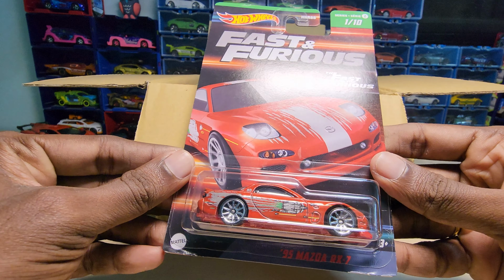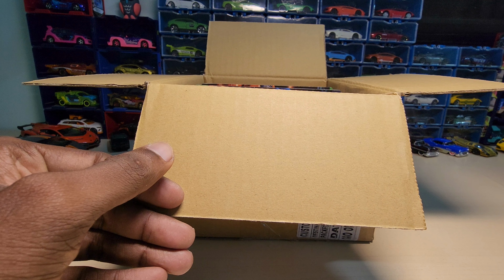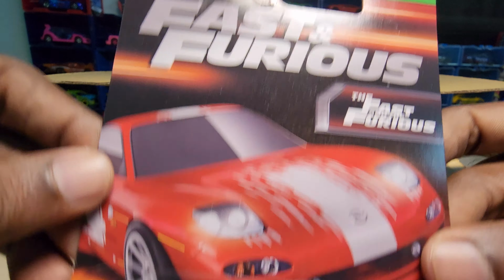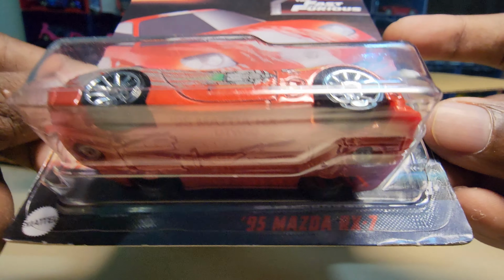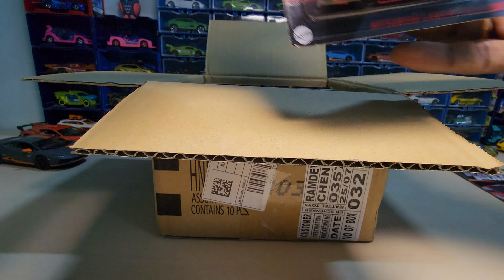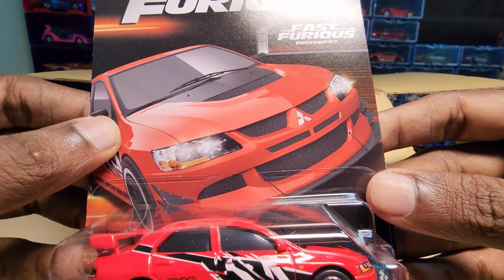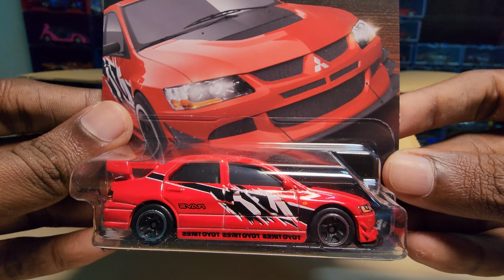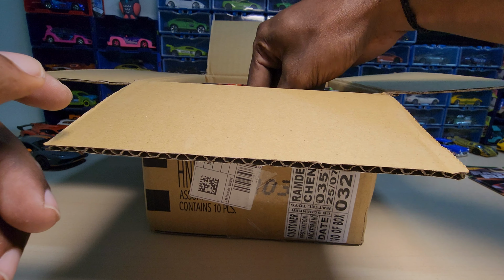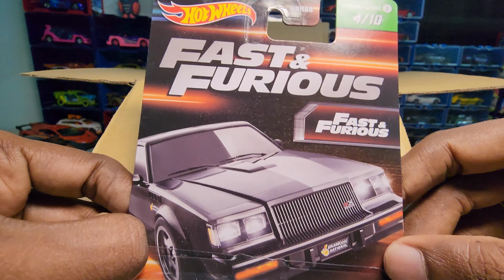And this one is the Mazda RX-7, and this is number 1 in the series. Let me give a closer look also. Here is the Mitsubishi Lancer, and this is number 3 in this series. So this is the Buick Regal GNX. This is number 4.